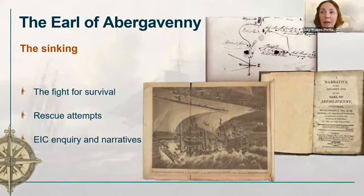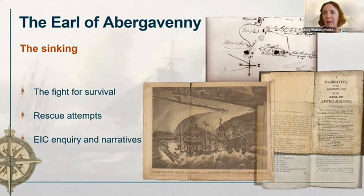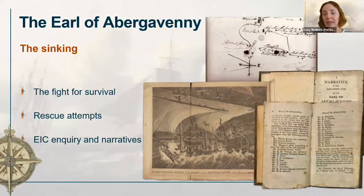So we've heard about life on board the Earl of Abergavenny, but what happened when the ship hit the Shambles? We'll talk through what happened now and then follow up with why the ship sank afterwards.